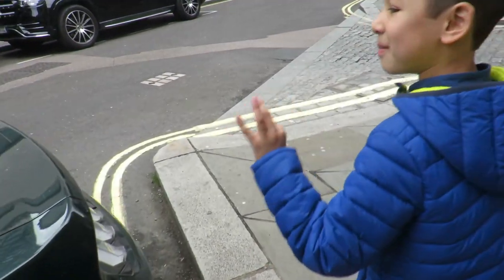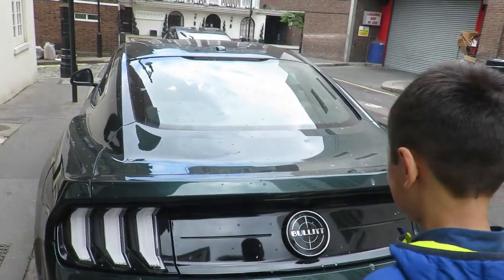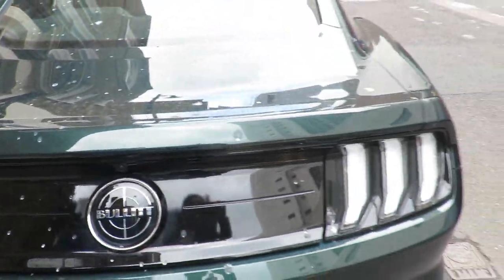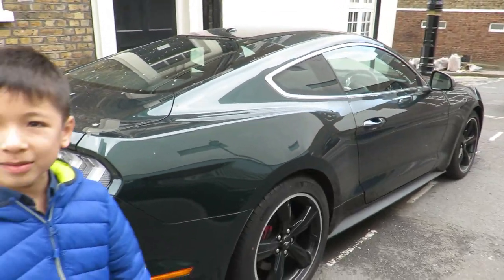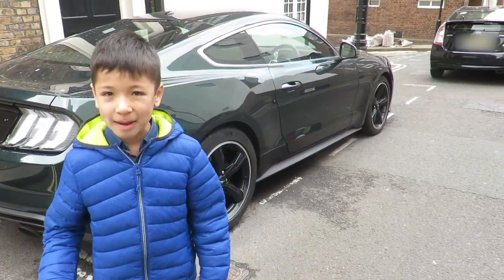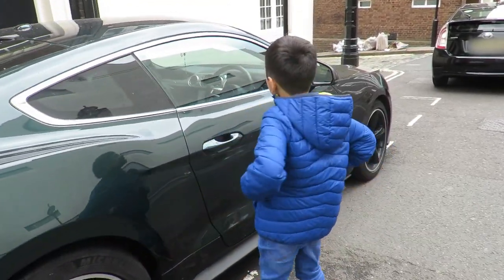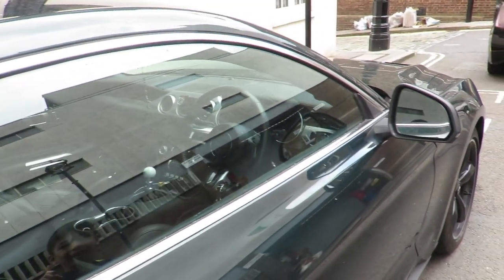I mean, you don't call it a Mustang, it's called a Ford Mustang. Ooh, bullet. That's not looking at me. As we take some more videos, the cars will get better and better. First car. Yeah, very nice, very nice. We're gonna go to the next car.